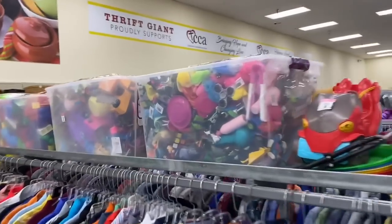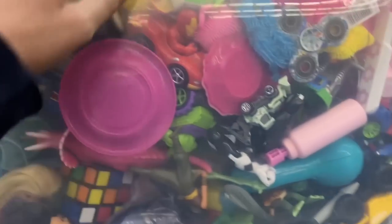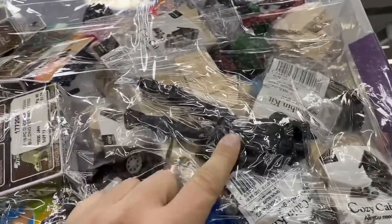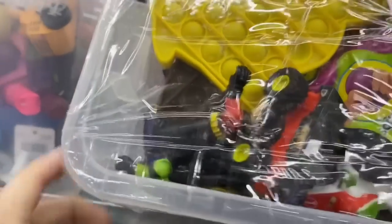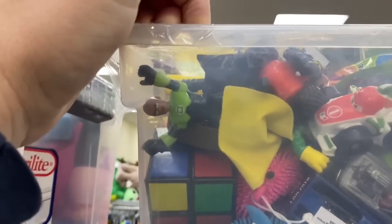Ooh, we got some big boxes here. Maybe we got some vintage toys. There's like a big green army man. And maybe War Machine. There's a Robin. I don't know who that guy is. Maybe a Green Lantern, is he supposed to be?